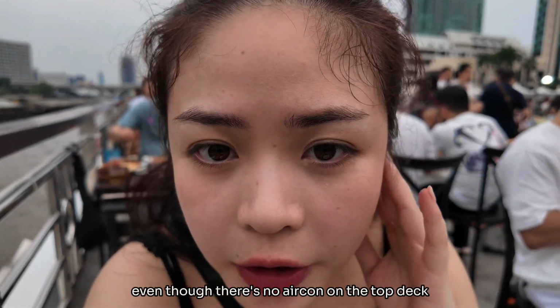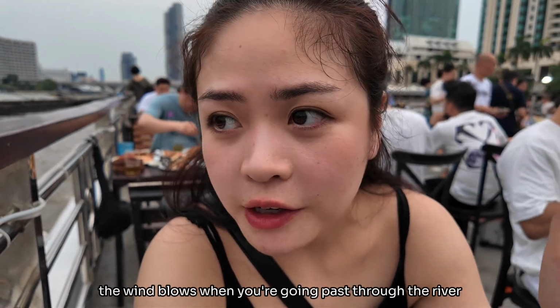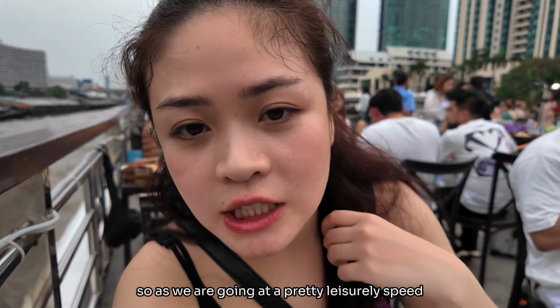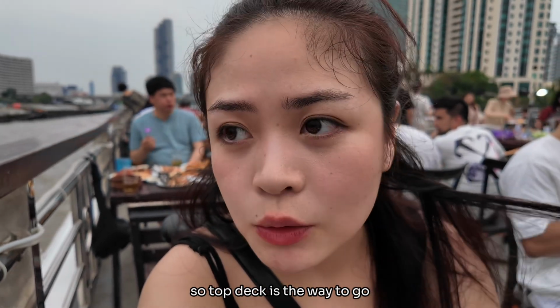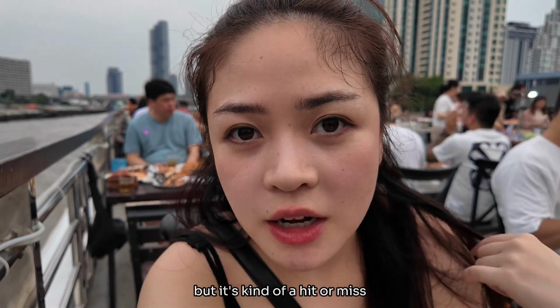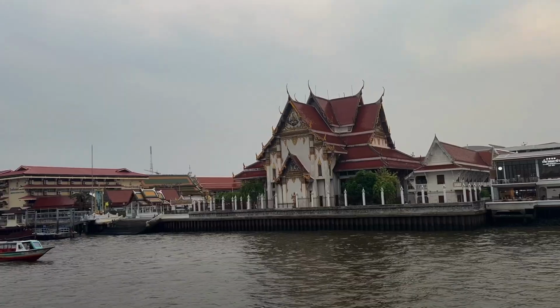So even though there's no aircon on the top deck, the wind blows when you're going past through the river. As we're going at a pretty leisurely speed, the wind's blowing and it's pretty nice. So it's not actually very hot at all. I think top deck's the way to go. You can request it from the operator, but it's kind of a hit and miss. Maybe the earlier you book, the more likely they'll give it to you.